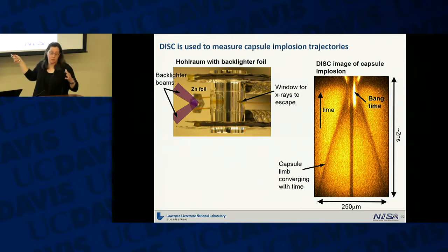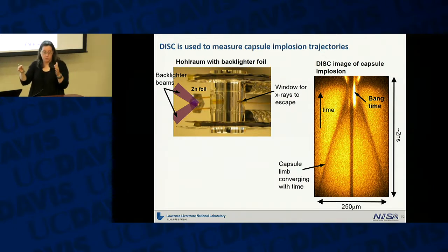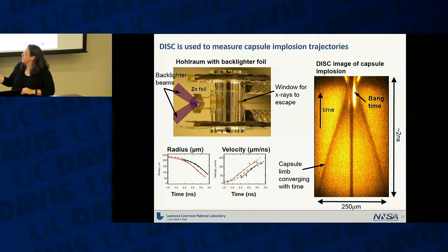And so if we do this during the implosion, we take a radiograph of it, and what you can see is this is time, 2 nanoseconds in this direction, and we actually look at the edge of the capsule. Where it's thickest on the edges, it's impeding the radiograph, so we have a shadow. And just by looking at this shadow versus time, we can see how fast it's imploding. So we can just take this image, measure radius versus time, take the derivative, get velocity versus time, and now we can figure out how fast the capsule is screaming into its implosion.